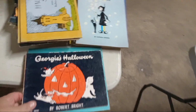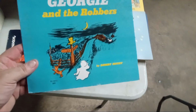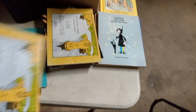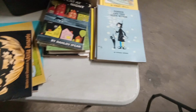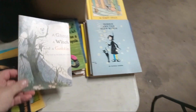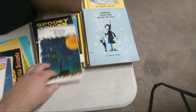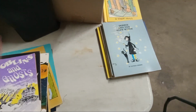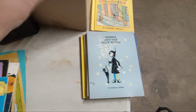And then these books. George's Halloween. Georgie and the Robbers. That's kind of interesting. The Haunted Spy. Another Haunted Spy. The Pumpkin Smasher. The Cat at Night. The Ghost Witch and the Goblin. Witch on a Motorcycle. Wednesday Witch. Scary Harry Fun Book. The Witchy Broom. Spooky Tricks. Blue Nose Witch. Goblins and Ghosts. Rabbit, Skunk, and the Scary Rock. Some of the crap they come up with.